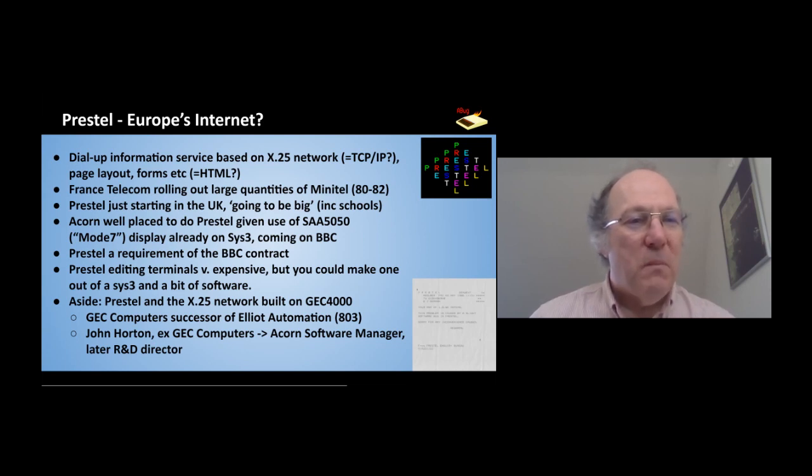Schools thought that Prestel might be important as an information source. Acorn were in a good position to do Prestel because they built their graphics around the SAA 5050, both on the System 3 and then later on the Mode 7 display on the BBC, which was the display you needed for Prestel. And of course, Prestel was a requirement of the BBC contract. So plainly, Acorn were doing Prestel on their machines.